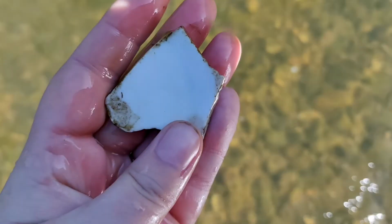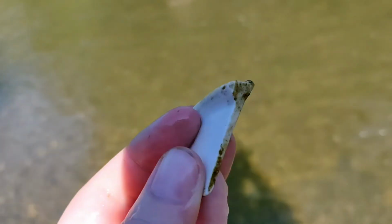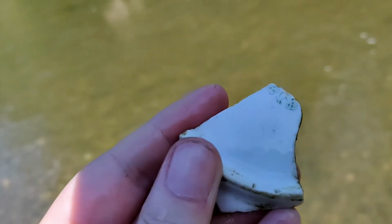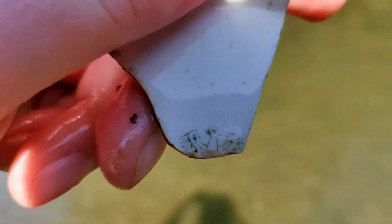Sorry about the sniffling. My allergies are getting to me a little bit. Oh, I see something over there. I don't know if you guys can see it. It's a little bit deep. Oh, it has a part of a maker's mark. Looks like maybe German?